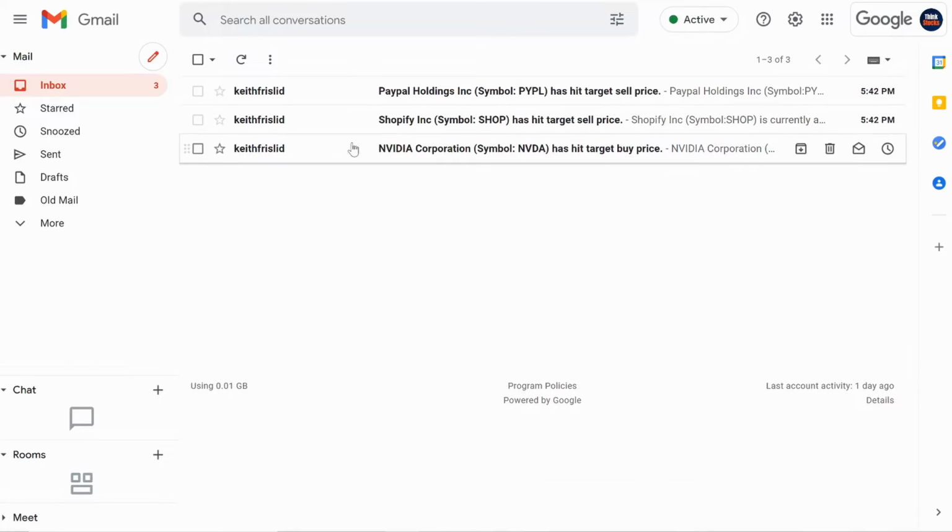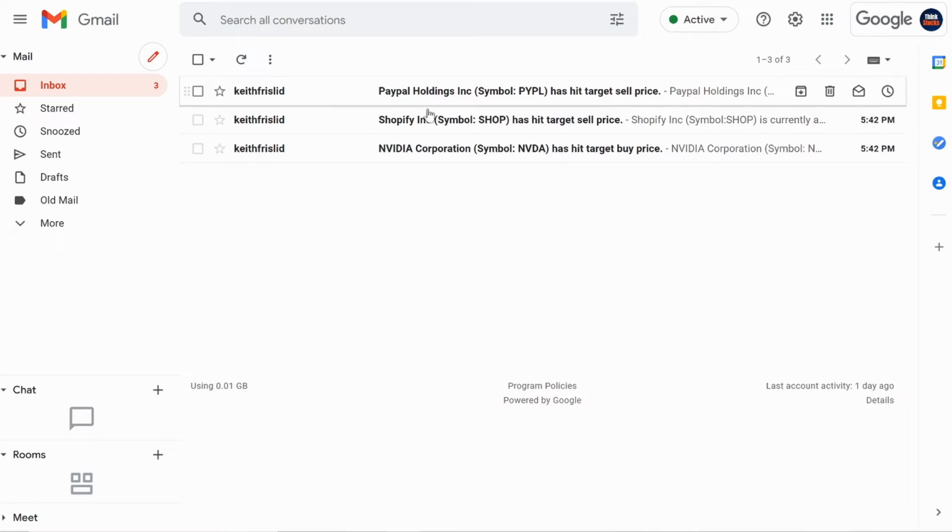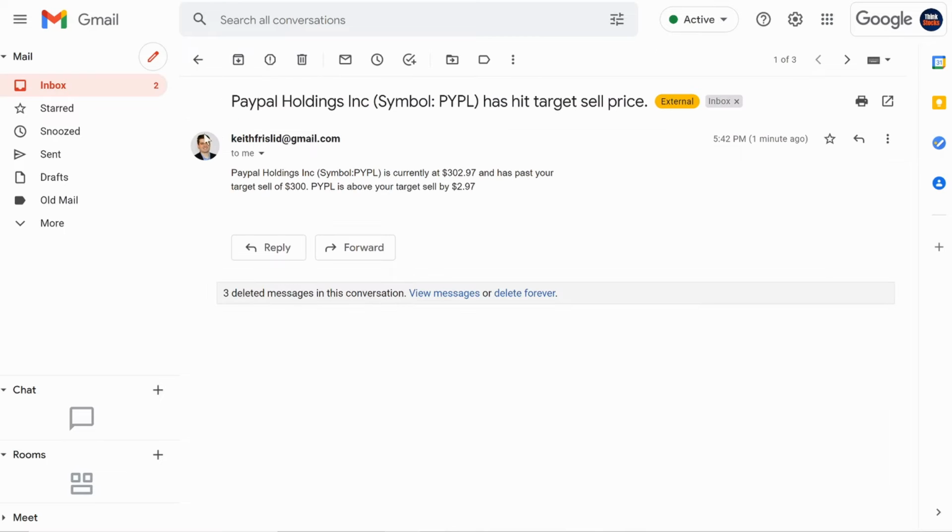If we jump over to my email, we can see right here, here's the notification. So if we look, we have a buy for NVIDIA, a sell for Shopify, and then a sell for PayPal. If it says hold, you're not going to get an email just to hold. But here we go, we jump into PayPal. It says right here, it has hit a target sell. PayPal Holdings Inc., PYPL, is currently at $302.97 and has passed your target sell of $300. PayPal is above your target sell by $2.97.